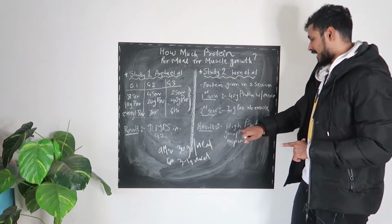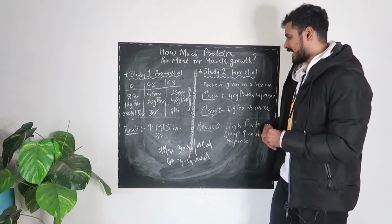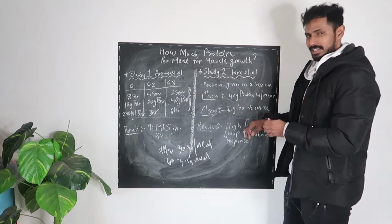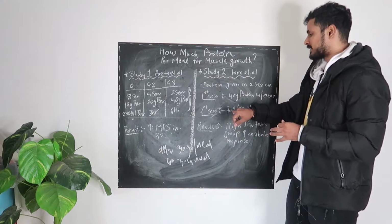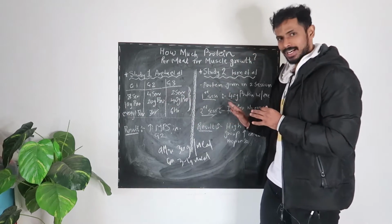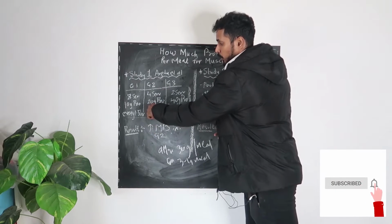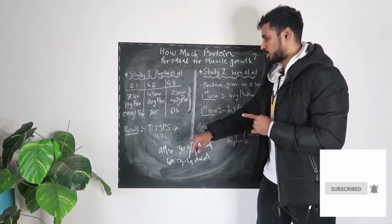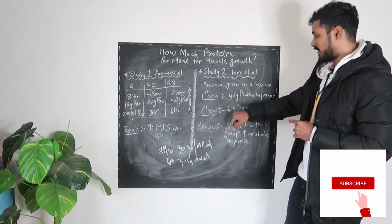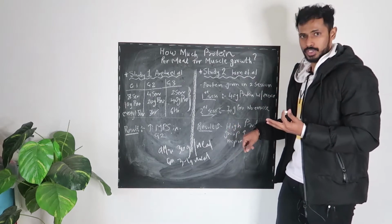The result was there was high muscle protein synthesis or anabolic response in the high protein group, that is 70 grams of protein. Now if you see, these two studies are totally contradicting. Here the subjects who took 20 grams per meal showed positive response. Here 70 grams per meal of protein showed the positive response.